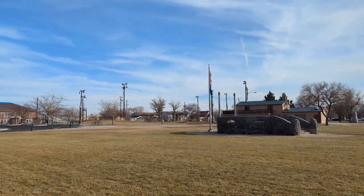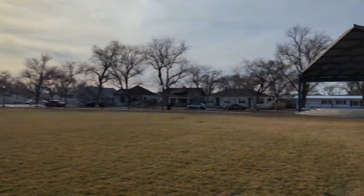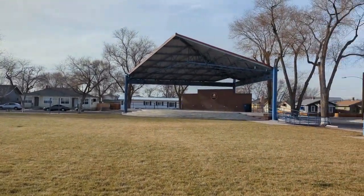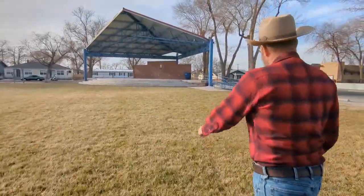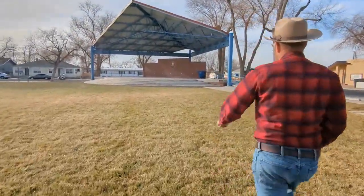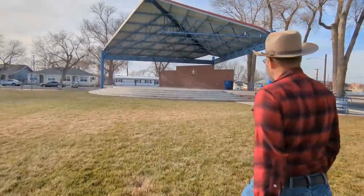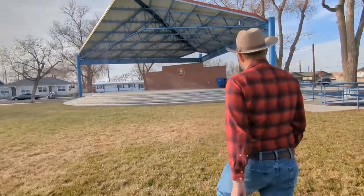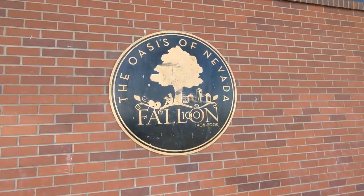This is a nice big park that Fallon, Nevada has, and they have a really nice stage over here. Look at this. Yeah, look at that stage. For some music out here at the park, right? Right, yeah, it's like the one that you did in Cody, Wyoming. Yeah, but we're in Fallon, Nevada.